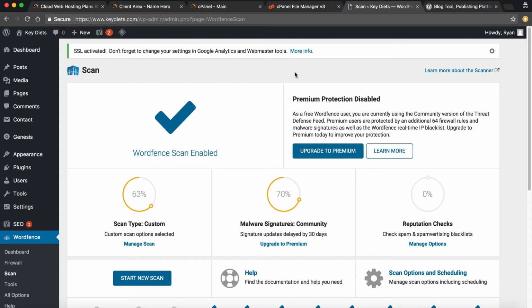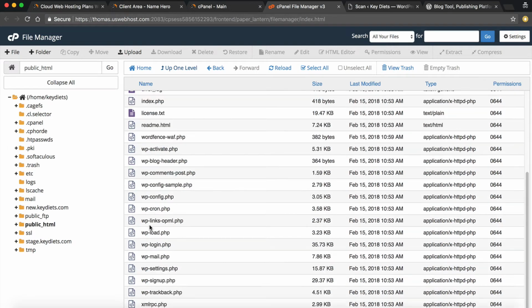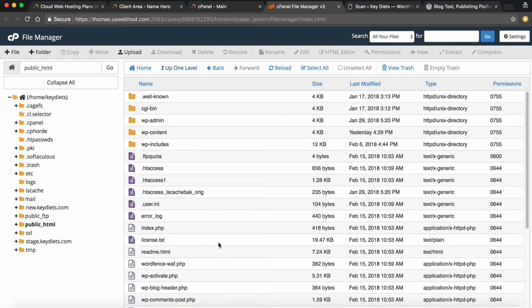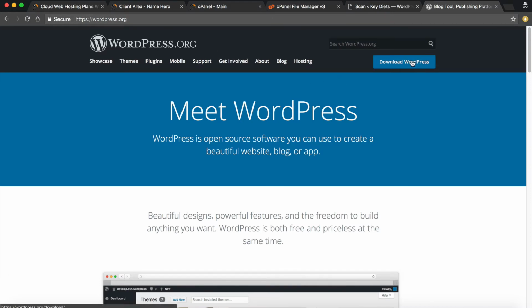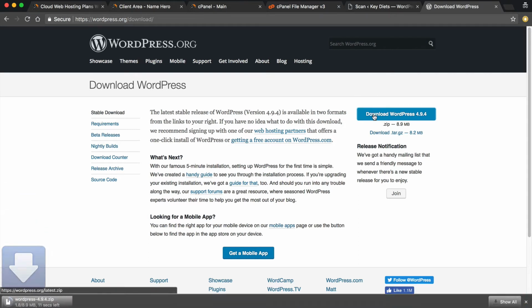If you do get hacked, it's always good to go ahead and put clean WordPress files up on your site. So if we go to our file manager, we can see WordPress lives in wp-admin, wp-content, wp-includes, as well as these root files here. A lot of times it's just best to go ahead and replace them all. So if I go to wordpress.org, I can download WordPress. Now, if you've used the app installer to install WordPress automatically, you're going to want to do this manually. So you just do a manual cleanup. So I'm just going to download WordPress here.